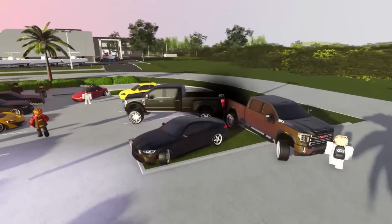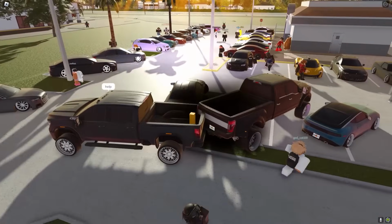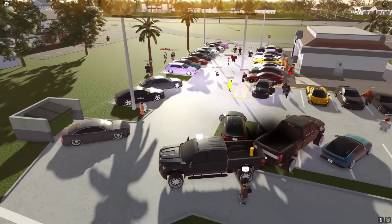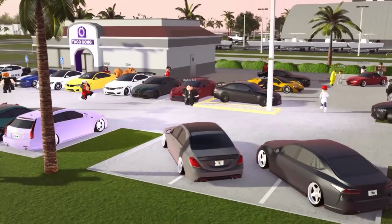Oh my god, bro. Look at these trucks right here. Yo, what is going on right here? Yo, he's stuck in that. What? How does that even happen, bro? I really don't know how that happens, but, you know, I'm not gonna ask questions. But dang, bro, this place looks incredible.